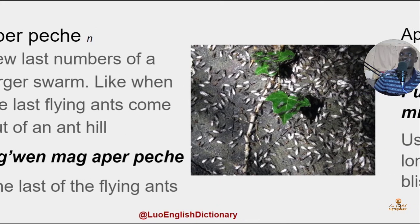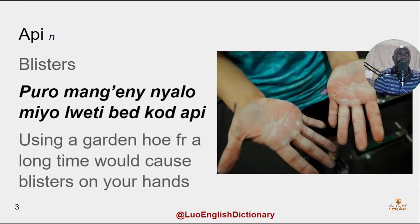The next word is api. Api are blisters, the blisters that are always in your hand or in your feet. Puro mang'eny nyalo miyo lweti bed kod api. So if you use the garden hoe for a long time, it would cause blisters on your hand. Api.